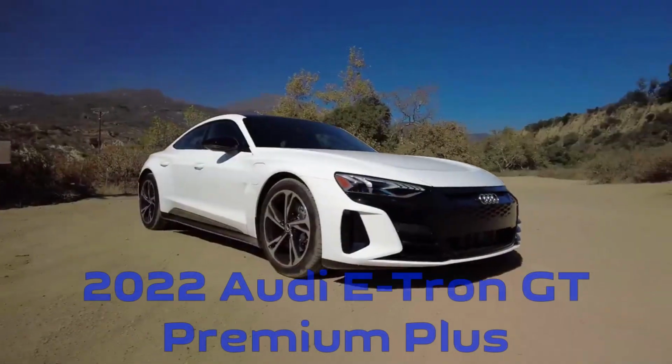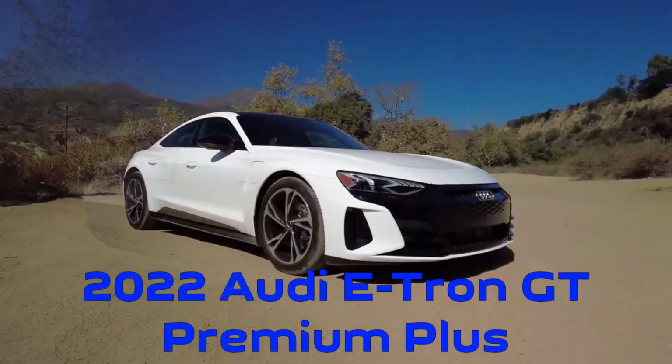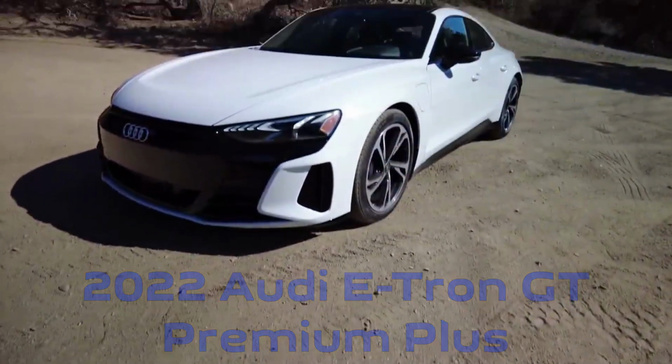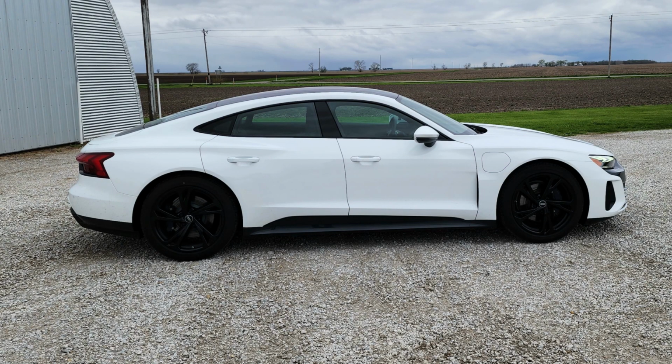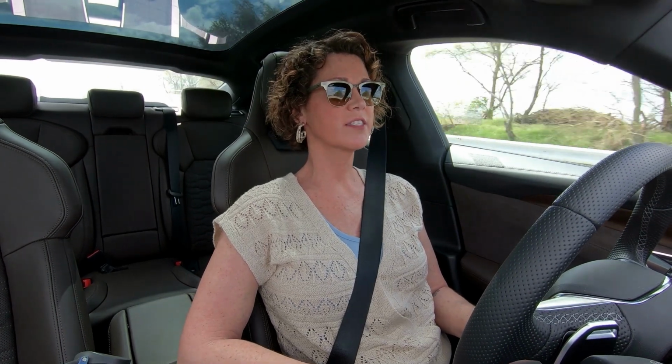And today I'm driving an Audi E-Tron GT Premium Plus. This thing is awesome. It's gorgeous and I can't wait to take you guys for a drive. So first of all, I just want to say, upon getting into the car, the first thing that I notice is it's very low to the ground. But once you get into it, it's so comfortable.